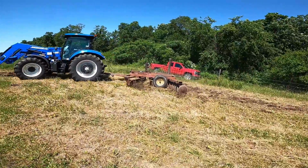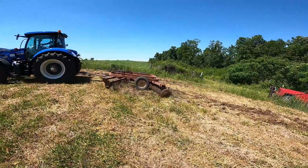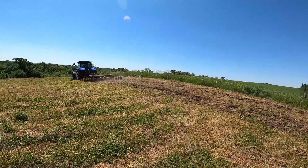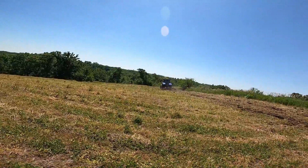Moving dirt, that's what we're doing. Moving dirt. Say about a half hour, we should have this done. So, we'll see what happens.